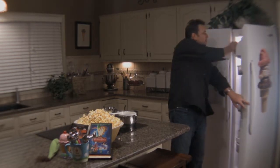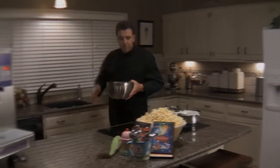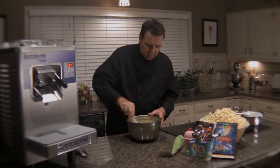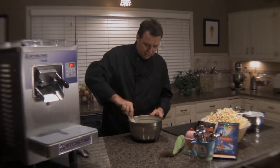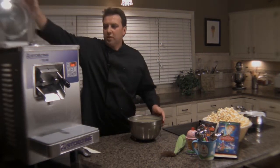Okay, we've waited about 10-12 minutes or so, and this has chilled down quite nicely now. We're around about 38 degrees or so. Now, if you've chosen to actually put a little butter in your popcorn like we have done, you might find that the oil has actually risen to the top. So before you put it through your ice cream machine, just give it a nice little stir there. Give it a touch up. And we're going to drop that straight into our machine.